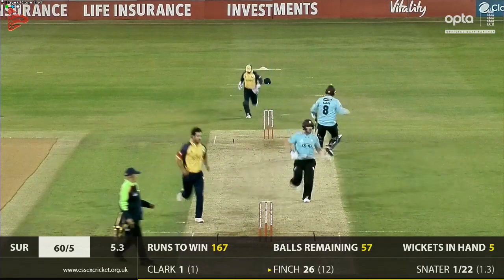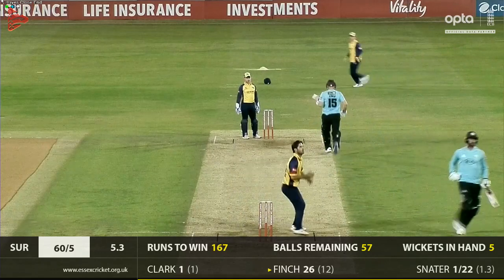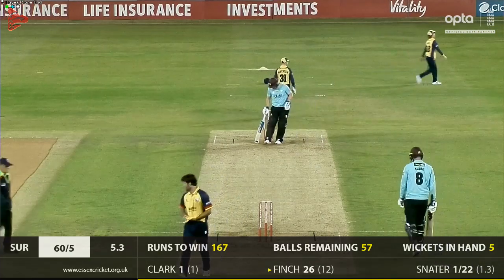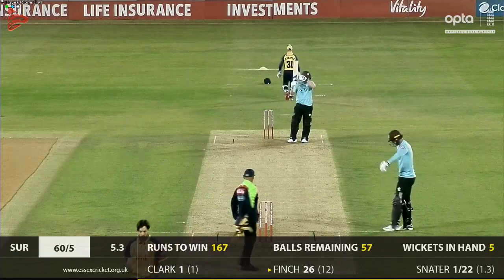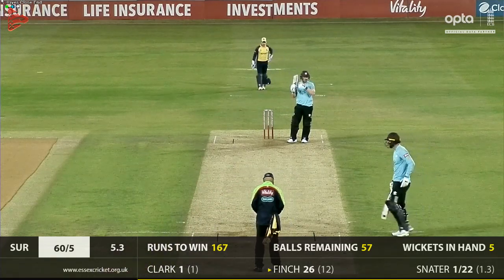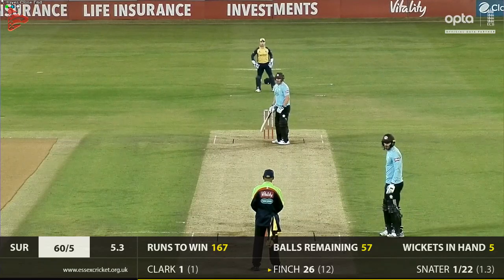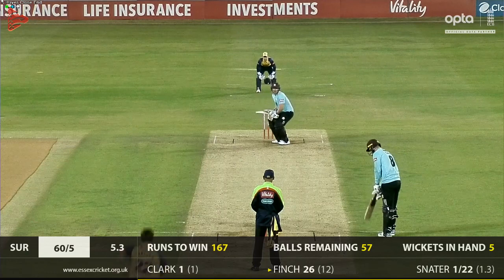She's clipped away into the leg side this time by Finch. It should be a couple as the slide comes in, and they get the scoreboard ticking over now. That's the important thing. It's 64 for 5. But the thought was that Ricky Clark would have been so upset with his naught from 6 balls and the way he got out that he might have wanted to have another go. But no, Jordan Clark, who's in for Scott Borthwick, that's the reason. There's another Clark on the board, and it's not Rory Burns, it's Jordan Clark, who I thought might have come in earlier because of his previous exploits for Lancashire.